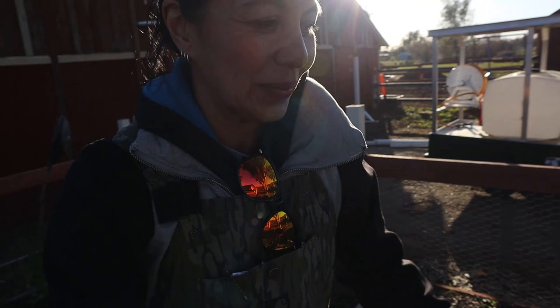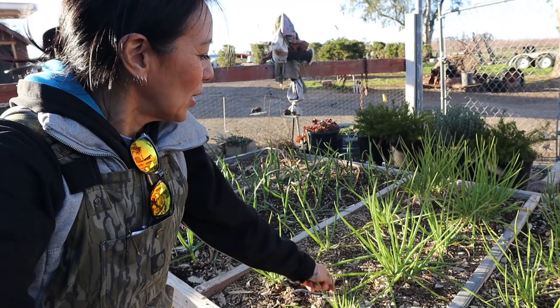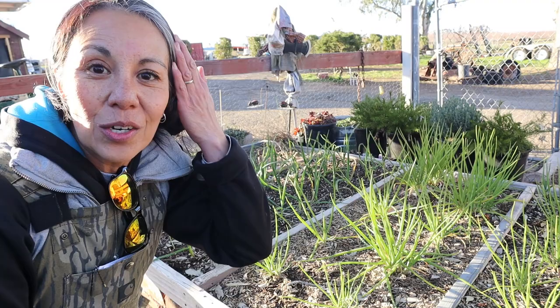Okay, so here we go. Let's show you what is happening over here. So here's all the onions. See how big it's getting? I really feel that I can make some of that onion top pesto. So maybe that'd be the recipe that I'll show you. It's so delicious. If you like onions, that onion top pesto is delicious.